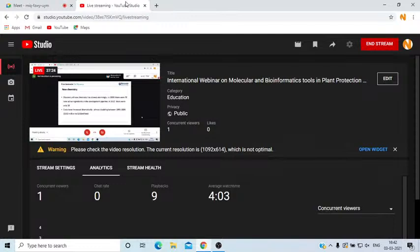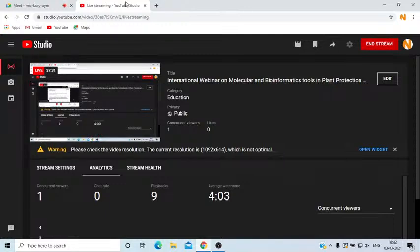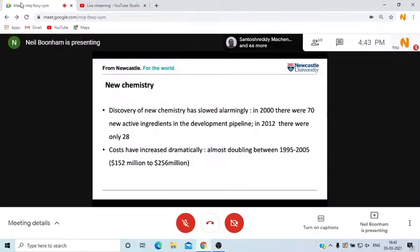If we look at the data, there's not a huge amount of data on this because a lot of this is in confidence with the companies, but it was thought in about 2000 that there were about 70 new active ingredients in the development pipeline. This is across all of the big agchem companies. But by 2012, almost a decade later, there were only about 30. So almost halving over that decade. And the costs have increased dramatically. This is data from almost a decade earlier, but during that period, 1995 to 2005, it's estimated that the costs of bringing new chemistry through the development pipeline have pretty much doubled.